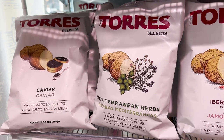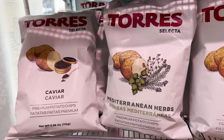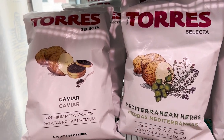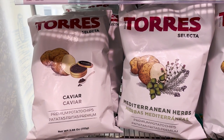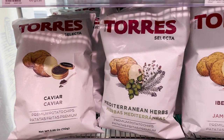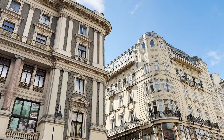Quick stop at the supermarket to get some oats because we ran out of them. We would like to have them for breakfast tomorrow, and tomorrow is Sunday, so it will be closed. Long story short, look what I found. Crisps with caviar taste. Never seen that before. We love truffle ones. These are very good.